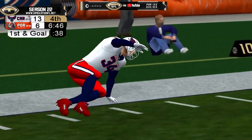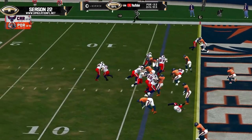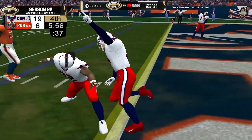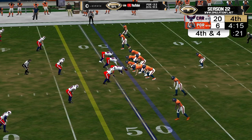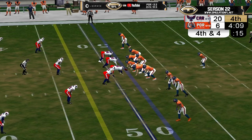No, dragged down from behind, but nevertheless, Portland trying to stay in this game with the clock running down, 6 minutes and counting. They want to relegate it to a field goal, and they're not going to be able to. Ike McBride pushing her way into the end zone for a touchdown. Prasad saw that coming all the way. Fourth and four.